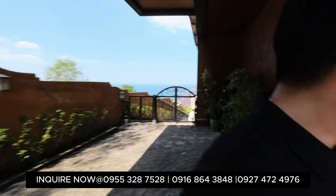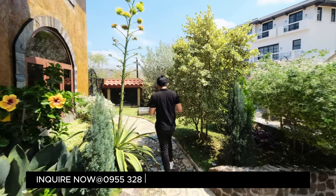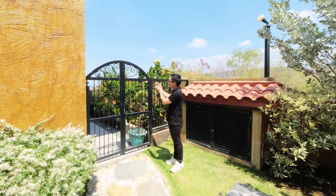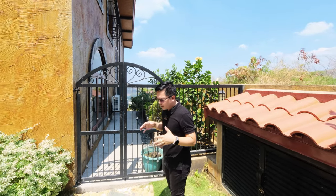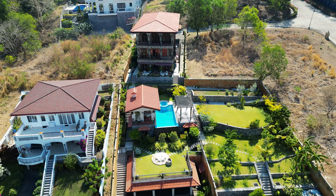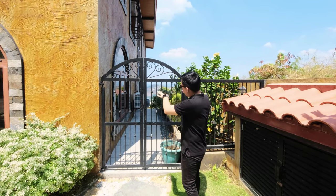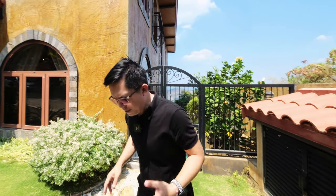Right here you have the front porch. But before that, on this side, you have the green, and you have a gate over here going to your parking area outside. As you can see via drone, this property is L-shaped, but it's a through lot. So you have the frontage facing this two-lane road, and of course the frontage again on the other side. The property is very striking, isn't it, Benji?